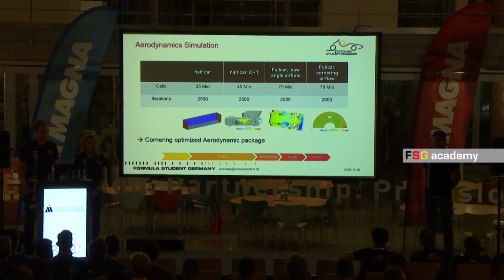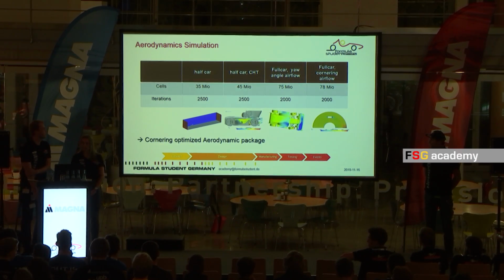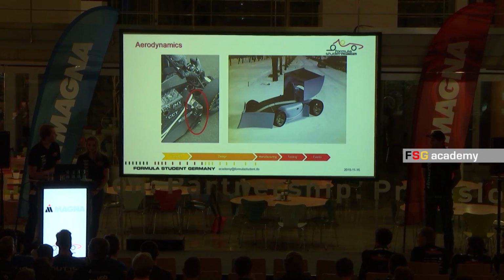Aerodynamic simulation: we simulate with 4 different models. Here is the half car, which I think a lot of other teams use, and for us it's only for the beginning. Then we optimize our aerodynamic package on the cornering. Here you can see we use a few cells, and here you can see aerodynamics in real.